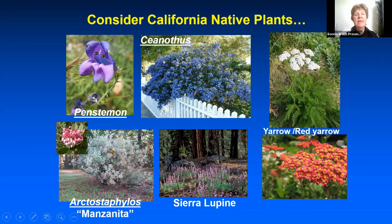On the lower left, we have manzanita, which pretty much everyone knows. They have beautiful little bell-shaped pink flowers, and there's a little picture included up here on the upper left. This is my yard. This is my manzanita plant. And literally when those flowers are there, that plant is covered with native bees and flies, and all the kinds of insects that you are trying to attract. You have the Sierra lupine, which is a beautiful plant. And up on the bottom, we have the white native yarrow, and there are many different colors of yarrow. You can get different hybrids and they all do a pretty good job of attracting beneficials.